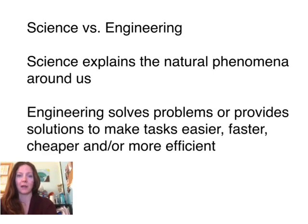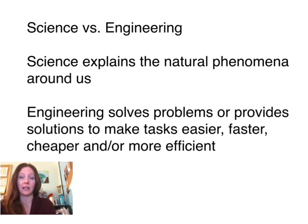The first thing I want to talk about is the difference between science and engineering. Well, you're in science class, we're learning science, but I want to throw in this engineering unit. Are science and engineering the same thing? And the answer is no. They're very similar and they're interrelated, but they are quite different.